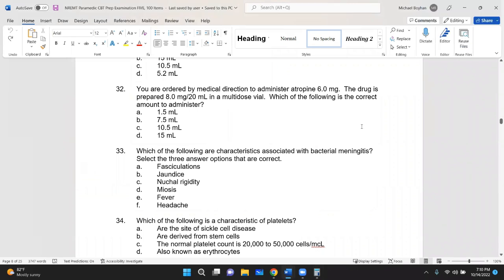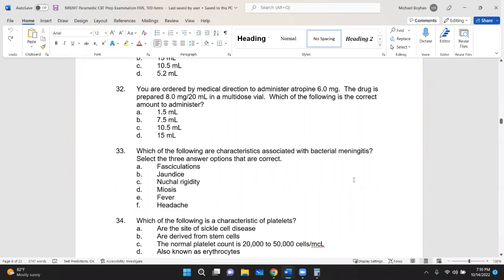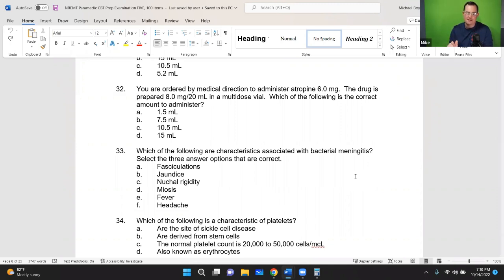Number 33. Which of the following are characteristics associated with bacterial meningitis? Delta, Echo, and Foxtrot. If I heard you right, Rubio, did you say Delta, Charlie, Echo, and Foxtrot? Perfect. That's what I heard too. Correct. Nuchal rigidity, classic, right?